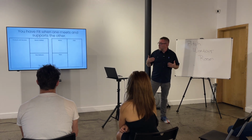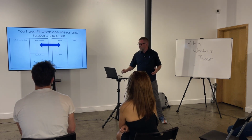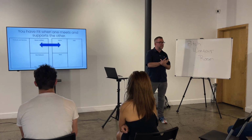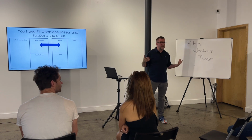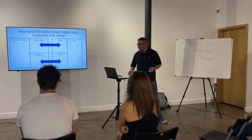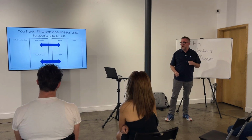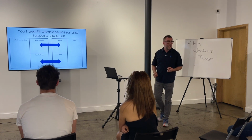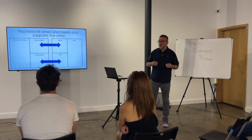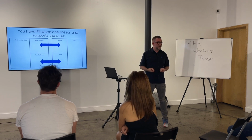So fit is when one side of this supports the other side. So wants should map against wants fulfilled, at least one. They may have 10 wants, maybe you can only fulfill one of those. The same thing with the pains. Some of the pains need pain relievers. If you're not relieving at least one, and maybe it is just one, if you're not doing something to at least one, you don't have a value proposition, right?